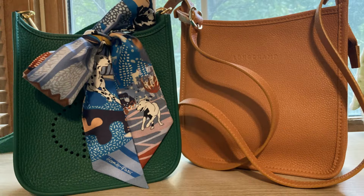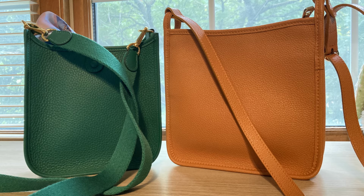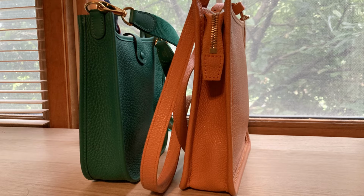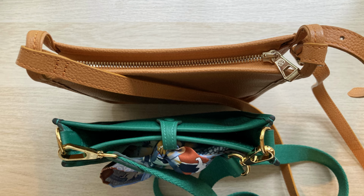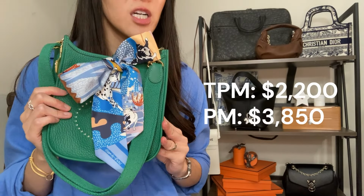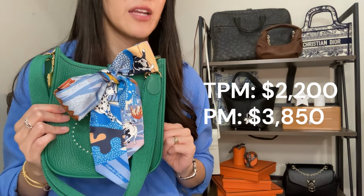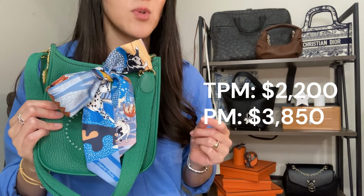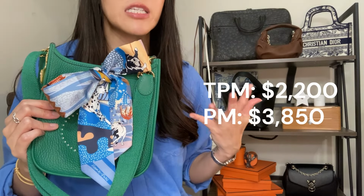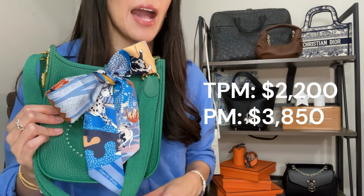Now, for a closer comparison, I do have my Longchamp Le Foulonne Crossbody bag in the size small. Currently these retail for $365, which is quite pricey by Longchamp standards, but I get it. It's a leather bag. Oh, and in case I haven't mentioned prices yet, currently the TPM retails for $2,200 in the US, and the PM retails for $3,850, I believe, which is quite a sizable price jump. Even more so considering I only paid $1,600 for my TPM in Europe.